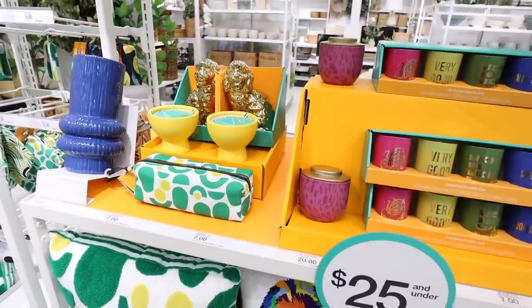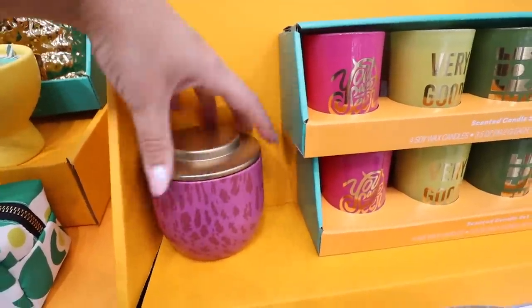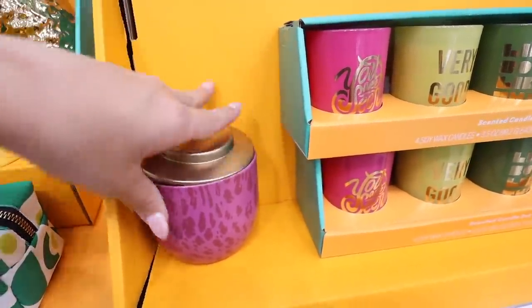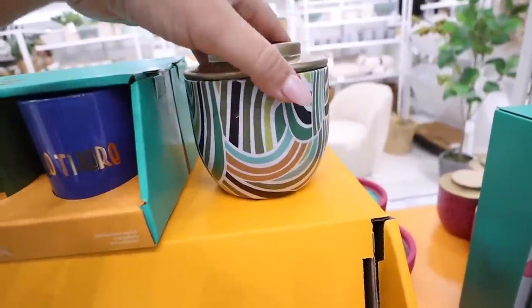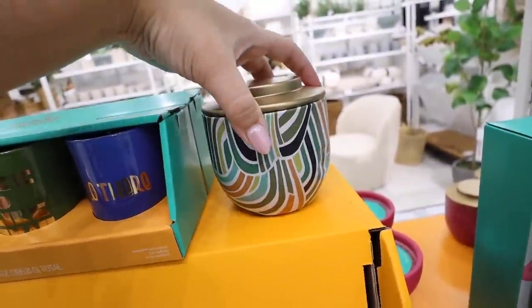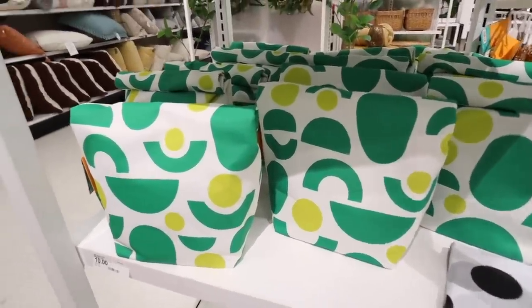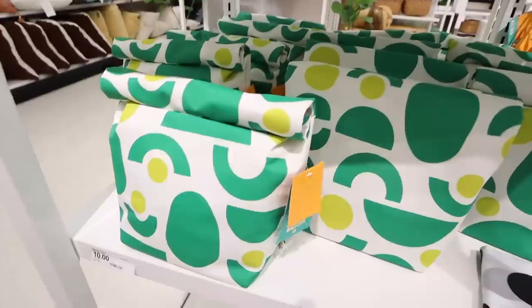It's just so fun. She also has these more tin lidded candles. So if you open this, there is the candle, comes in the pink cheetah print, and then also in sort of that abstract rainbow, but in more neutral earthy tones. And these are $10. That lunch bag also comes in the really fun abstract geometric green pattern. I really, really love this one.